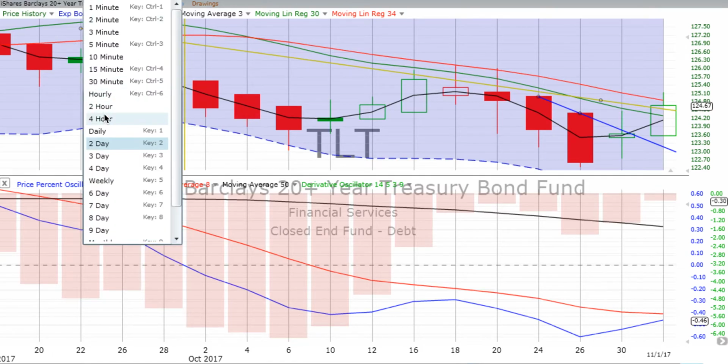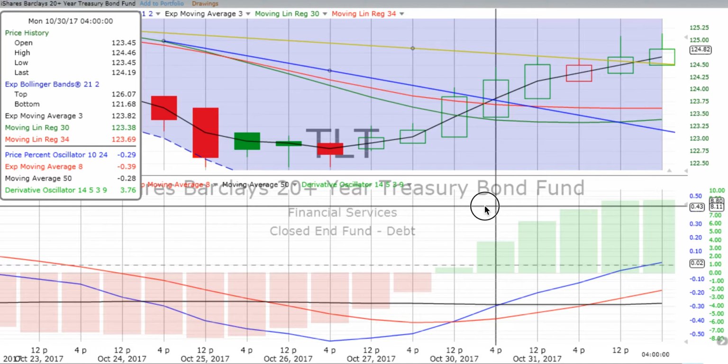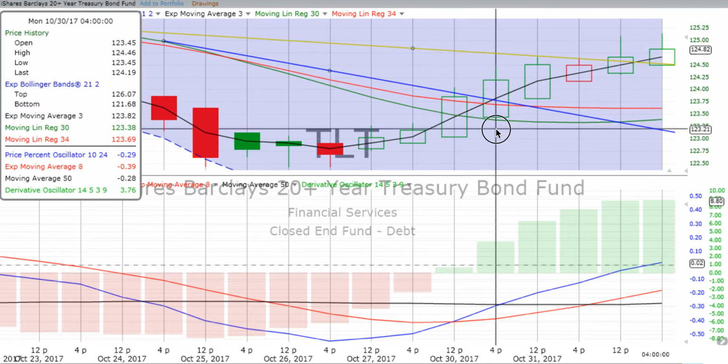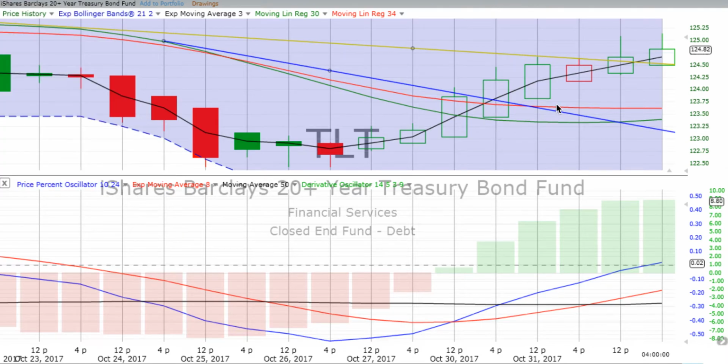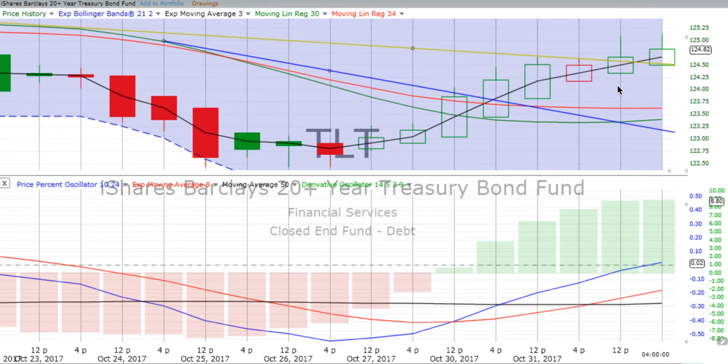What do we see as we delve a little deeper into the 4-hour chart? Of course, that 4-hour chart has rocketed up, particularly since the 4-hour crossover back in the afternoon on Monday the 30th. It's continued to move up. Again, in the afternoon on Monday the 30th, it blew through that 2-day trend line. And then in the morning on Wednesday the 1st, blew through the weekly trend line and continued up past that. So again, keep your eye on things.